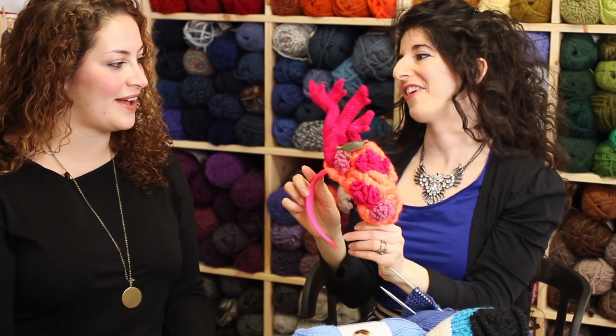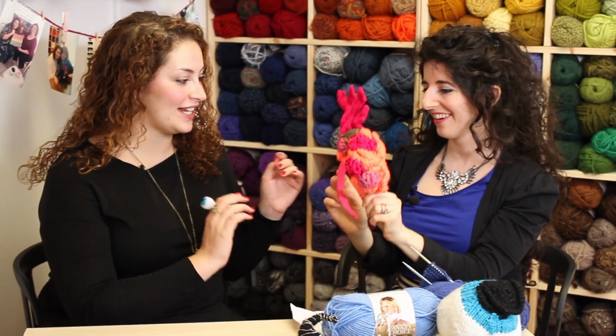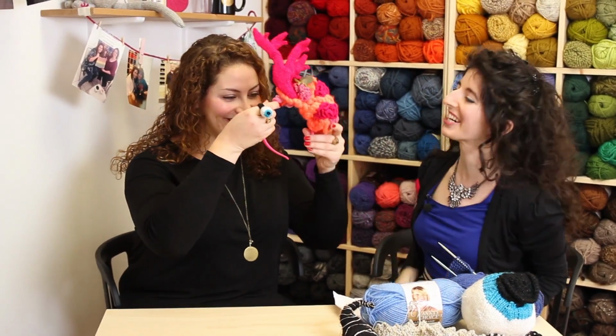So I wanted to make a coral headpiece. Can I try it on? Yes, please. Oh my god. I would love for you to try it on. So pretty. The Mermaid Parade is in Coney Island in Brooklyn, where thousands of people get together and get dressed up like mermaids and sea creatures and walk up and down the main boulevard at Coney Island.